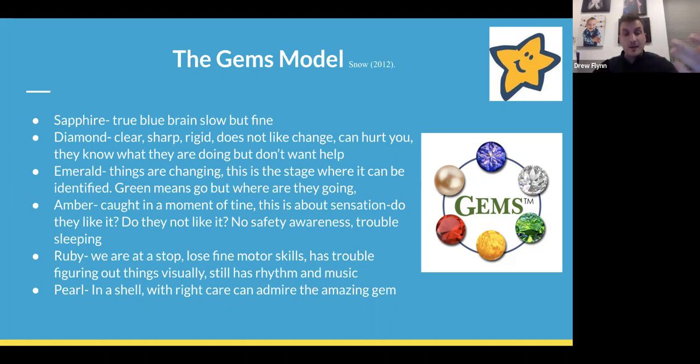Red means stop. We're at a stop. They start to lose fine motor skills. They don't actually lose the three fingers, but they lose the skills of those three fingers. They have trouble figuring things out visually, but they still have that rhythm in music. If you play a song, they'll hum along.